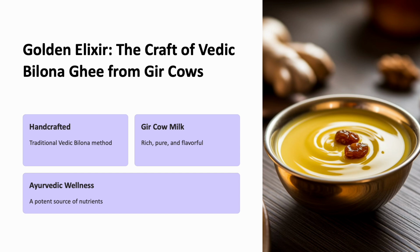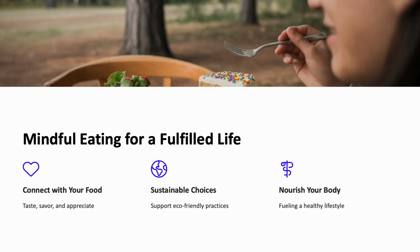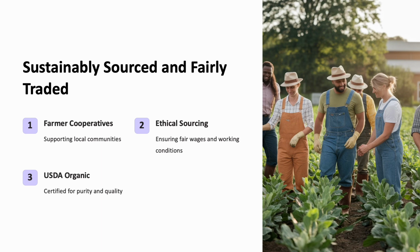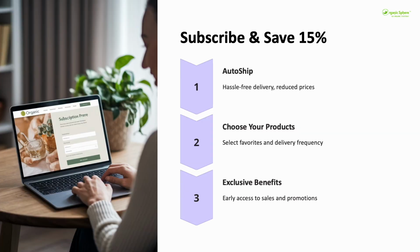It's amazing. And by sharing this guy's story, Organic Sphere is positioning itself as a resource for people who are looking for natural solutions. And they do back it up with science, too. They explain how millets are a good source of prebiotics. Prebiotics, refresh my memory. Those are like food for the good bacteria in your gut. And millets are also gluten-free, which is huge for people with sensitivities.